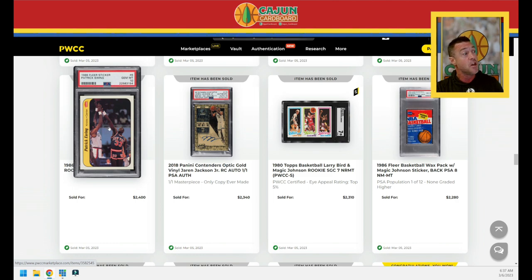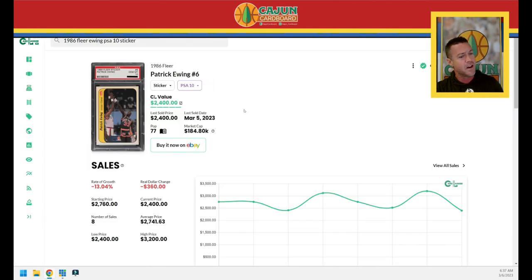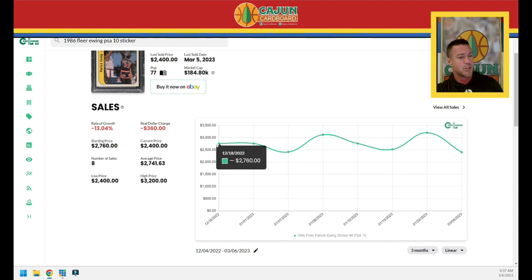1986 Fleer sticker Ewing does $2,400. I don't think I looked up that Ewing. Oh, I did. There it is. Way down. So I did keep this one in there. Most of the 86 Fleer, I just kind of kept on moving. But this card was sort of on the uptick. It was $2,760 3 months ago. It's meandered a little bit.